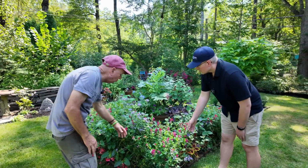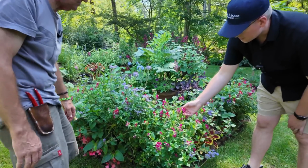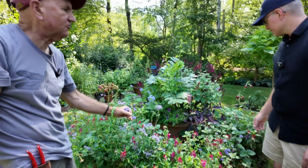And then this is a cuphea from Select Seeds. Oh, this is from seed. Yeah. It's funny. It looks a lot like, I forget those new ones we've got, Eric, Blue Horizon ageratum. I love the taller ageratum. There's a number of them out there.